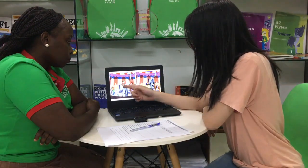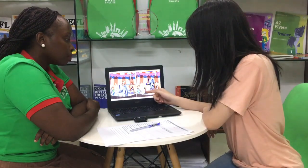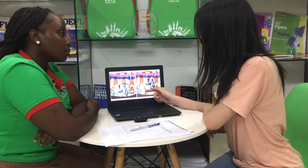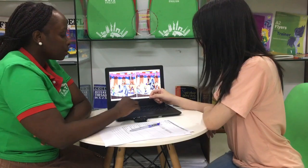In the pocket of the crown, there's a key. But in picture two, in the pocket of the crown, there are sunglasses. Okay, good job.